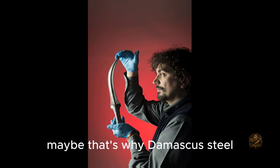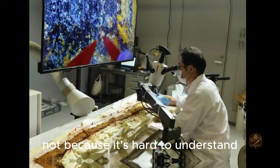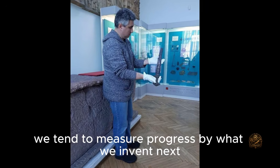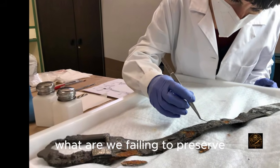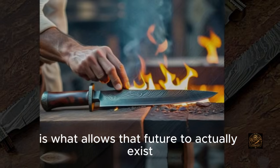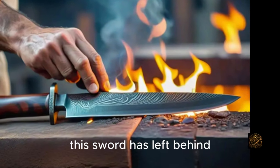Maybe that's why Damascus steel still fascinates engineers today. Not because it's hard to understand, but because it's a reminder of how fragile engineering knowledge can be. We tend to measure progress by what we invent next. Damascus steel asks a different question. What are we failing to preserve? Invention creates the future, but preservation is what allows that future to actually exist. That might be the greatest engineering lesson this sword has left behind.